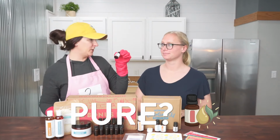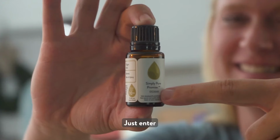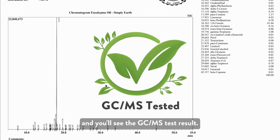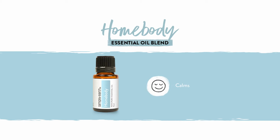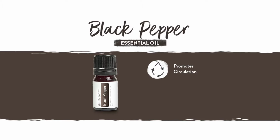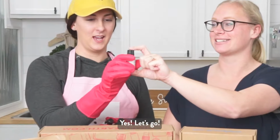Are these even pure? Each oil is 100% pure and backed by a GCMS test. Just enter the code on your bottle onto our website and you'll see the GCMS test result. Here are the oils in this month's recipe box. Homebody is our essential oil blend that's super calming. Yes, please. Orange essential oil is super refreshing and it's great for cleaning. Black pepper helps support circulation and boosts energy. And our Clean and Fresh blend is our custom blend made especially for making your own cleaning products. Yes, let's go.